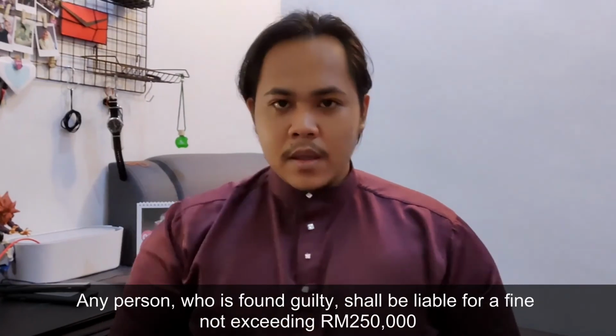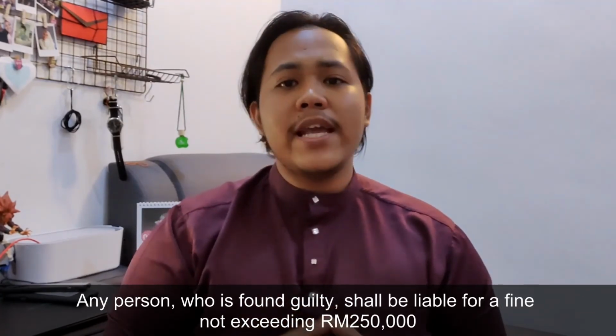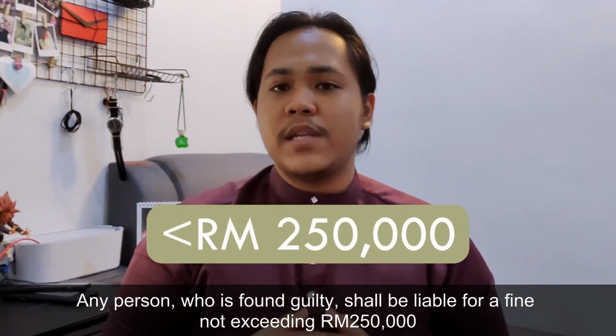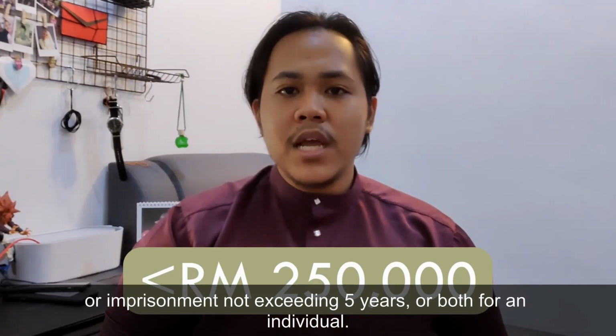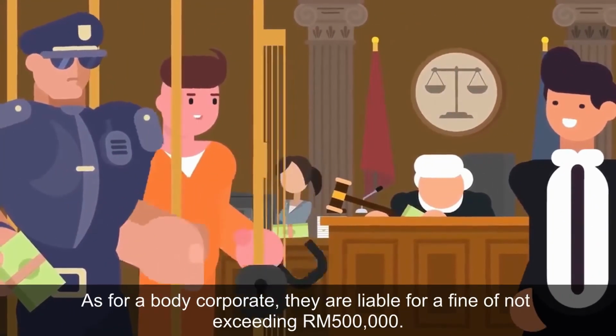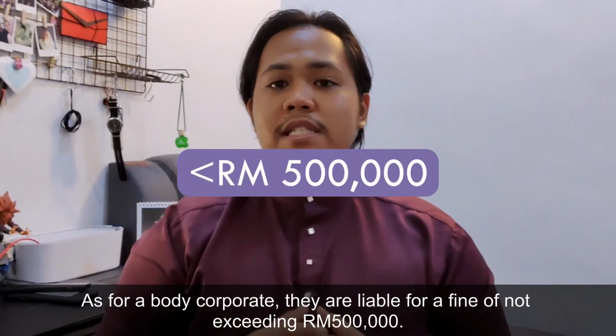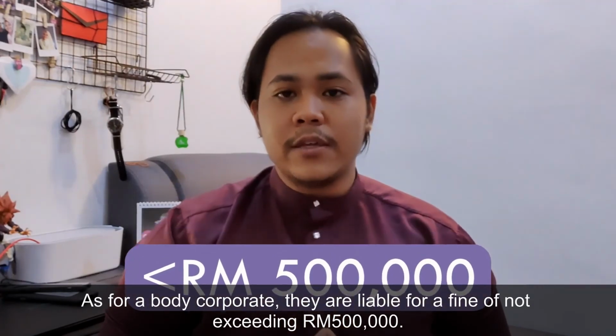The application for approval is vetted by the Genetic Modification Advisory Committee, which makes its recommendation to the National Biosafety Board for a decision. Any person who is found guilty shall be liable for a fine not exceeding 250,000 Malaysian ringgit or imprisonment not exceeding 5 years or both for an individual. As for a body corporate, they are liable for a fine not exceeding 500,000 Malaysian ringgit.